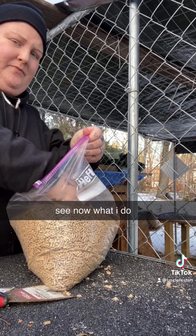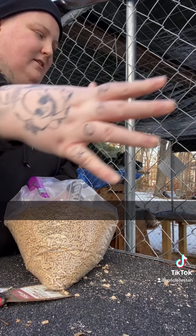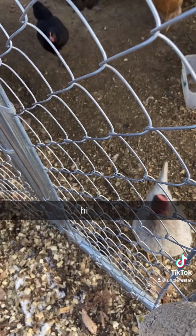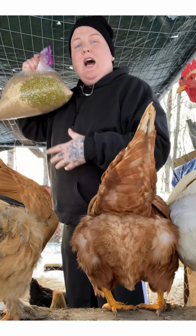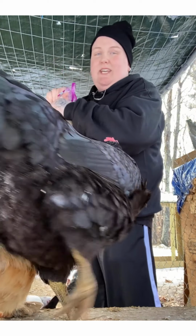Now what I do is I grab just a handful of food, and then they run to it. Now I am able to get in. Hi, Susie. So I have flock raiser and peas and oats in here. I was gonna do mixed vegetables, but I didn't because they have potatoes in them. I didn't realize. Potatoes, you gotta be careful.